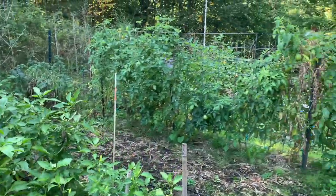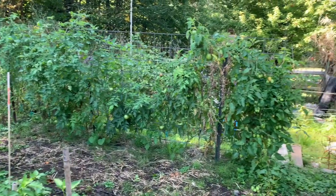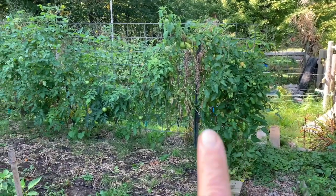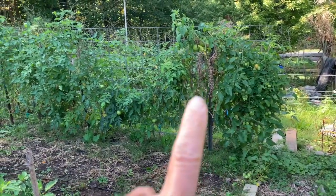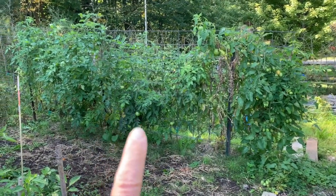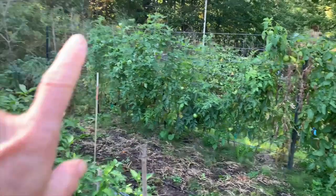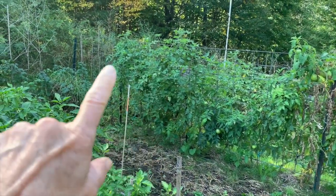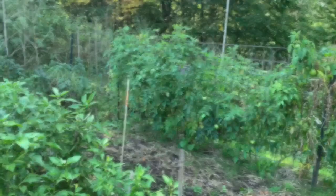And then, of course, I have a harvest that I've been picking of tomatoes in this row. Juliet's on this side, then I have some Jet Stars, some Hungarian Heart, I think that is right there, and some, I think these are Sun Gold tomatoes, and then some more paste tomatoes.